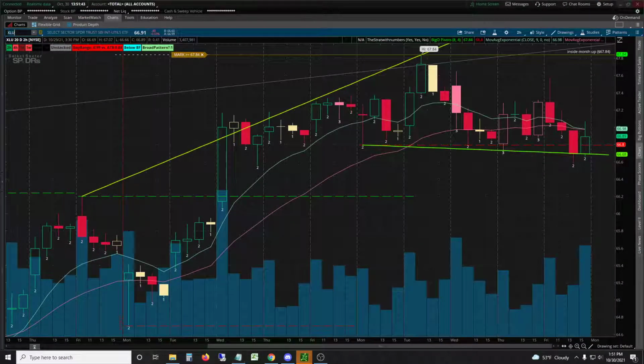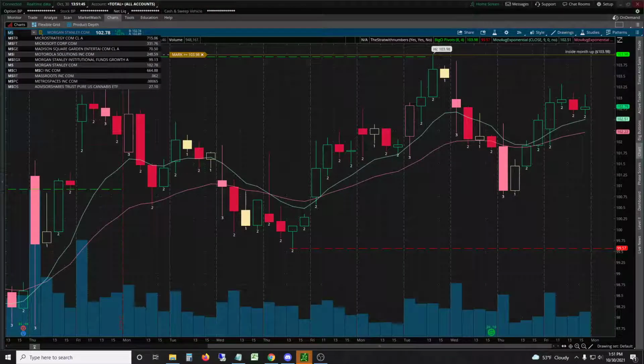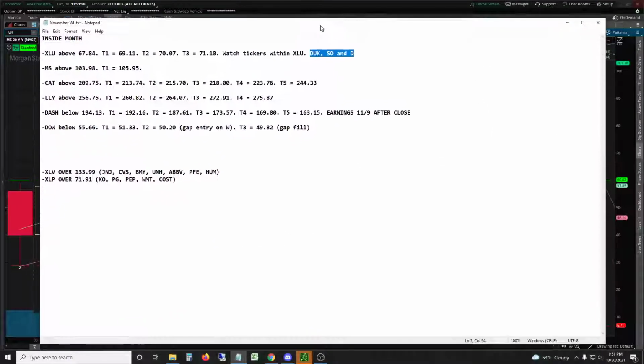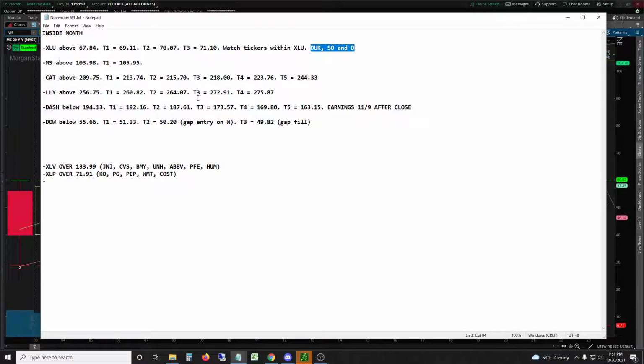Okay, let's take a look at Morgan Stanley. If I entered any of these, I'd be looking at least December expirations. You could get November expirations. They're going to move much quicker. But if Morgan Stanley doesn't move quick enough, you're going to be fighting theta. You're going to be fighting time decay.